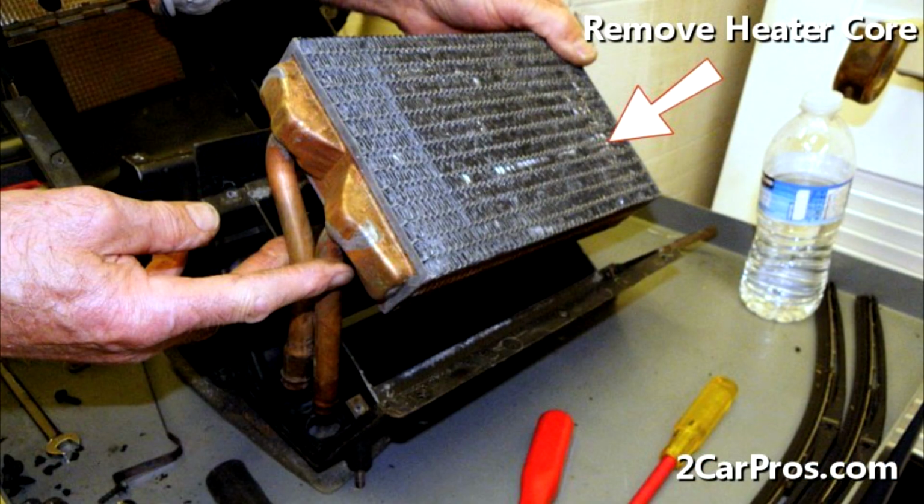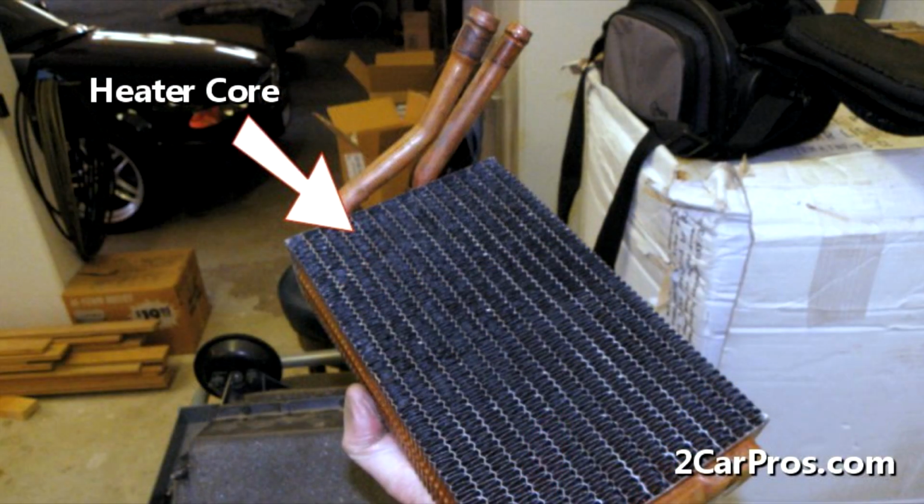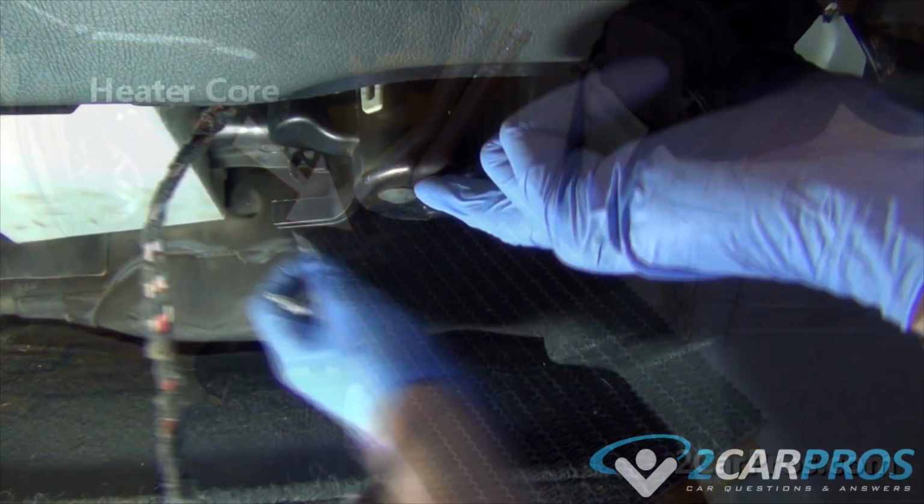Number 8. The heater core is responsible for converting hot coolant into heated air. If this core becomes plugged, it will not operate correctly. To check for a plugged heater core, start the vehicle and allow the engine to warm up to normal operating temperature while turning the heater to its hottest setting. Grasp both heater hoses. They should be hot. If only one is hot, then the core might be plugged or the heater control valve is malfunctioning.